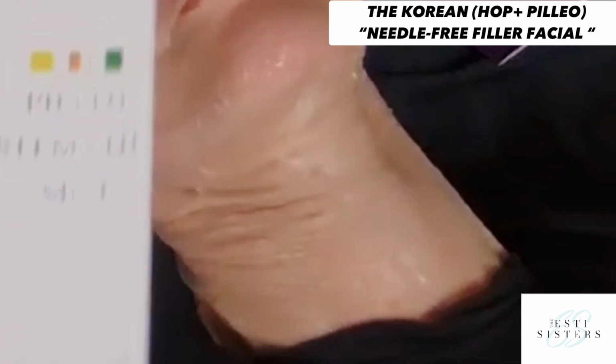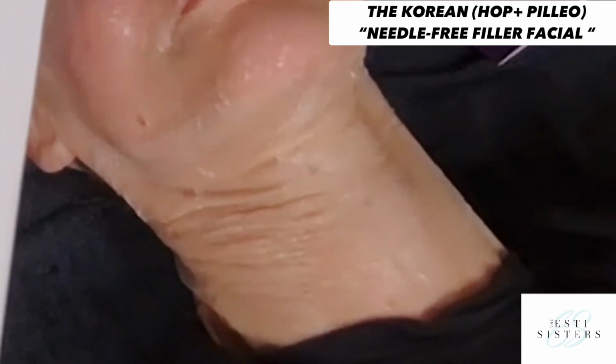So once I have the mask applied, I'm now going to do a very generous misting of the stem cell mist that comes with your initial starter kit as well. So it's called the Pilleo Stem Cell Mist, and I'm going to now protect the client's eyes. And I'm going to, again, heavily mist. And then I'm going to cover here, work around the sides.